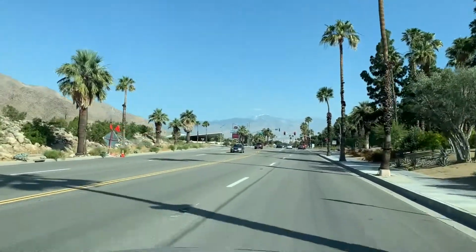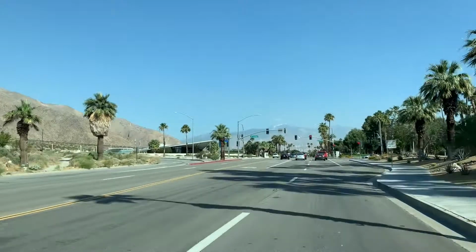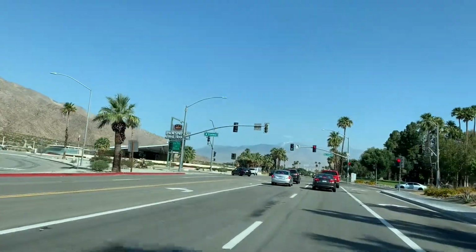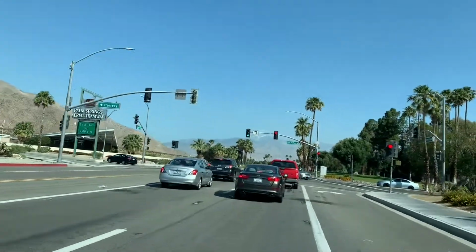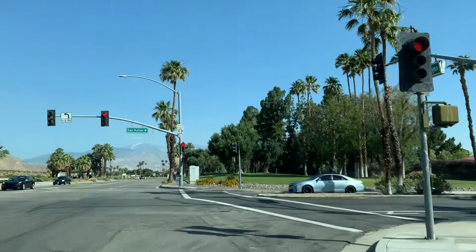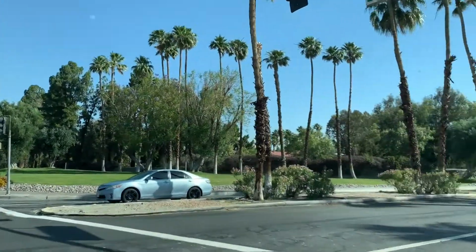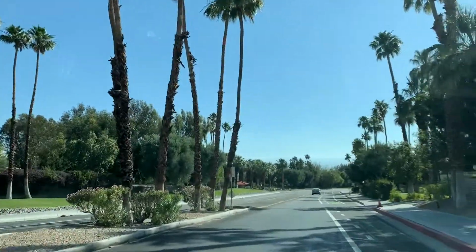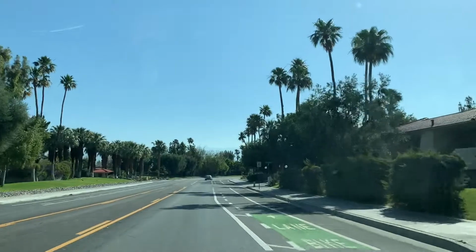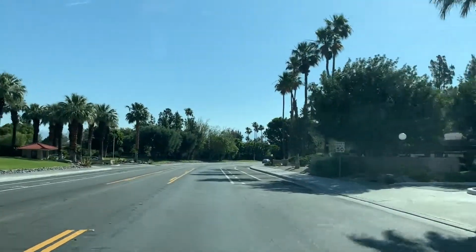And at the traffic light that is San Rafael, on the left, you'll see the tramway building. That used to be called the tramway gas station, and it's now the visitor center. And then to get to the tram, you just make a left down that road, and it's I think about a 4 mile drive actually to get to the tram itself. So I'm making a right on San Rafael, and I'll just show you how we get back to Indian Canyon from here.